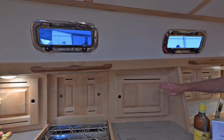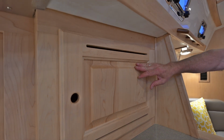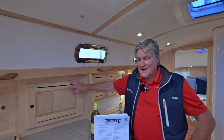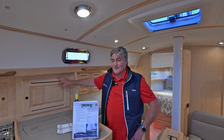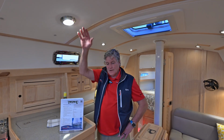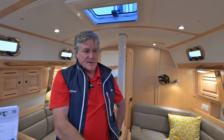But where do you see raised panel doors or cabinets even? It's stuff that's in a house. This is on a boat. It's really, really nice the way they've appointed this boat. Super bright, light, the wood, the seating, the way you have the seating right now.